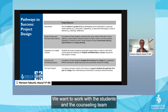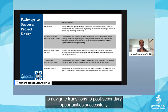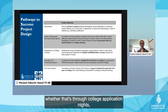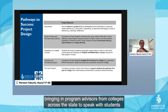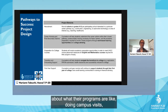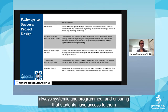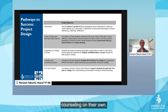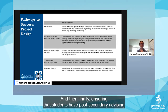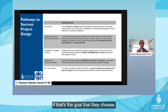We want to work with the students and the counseling team to ensure that students have every opportunity to navigate transitions to post-secondary opportunities successfully, whether that's through college application nights, FAFSA nights, bringing in program advisors from colleges across the state to speak with students about what their programs are like, doing campus visits, trying to take a lot of these opportunities that aren't always systemic in programs and ensuring that students have access to them rather than kind of leaving it up to the student to seek out counseling on their own. And then finally, ensuring that students have post-secondary advising support to persist not just through a first year of college, but through a second year of college as well, if that's the goal that they choose.